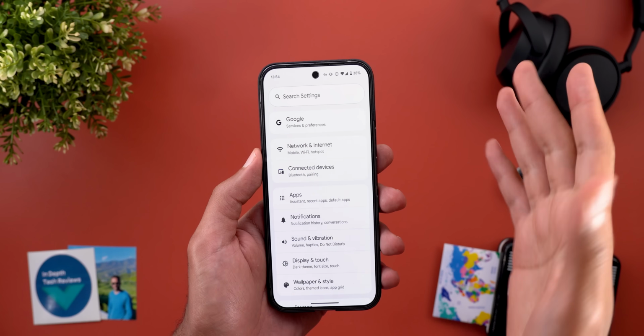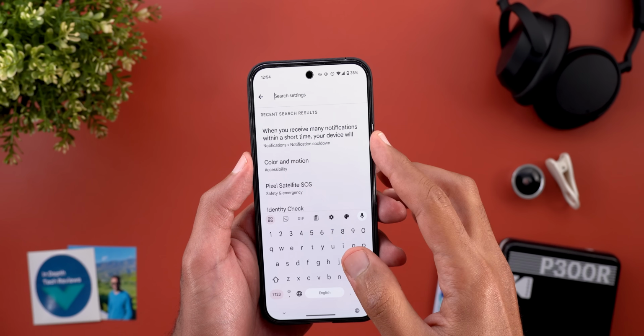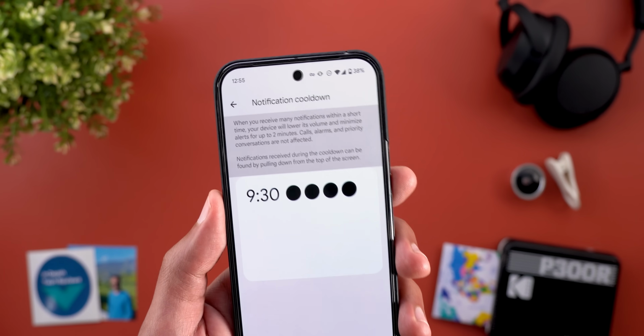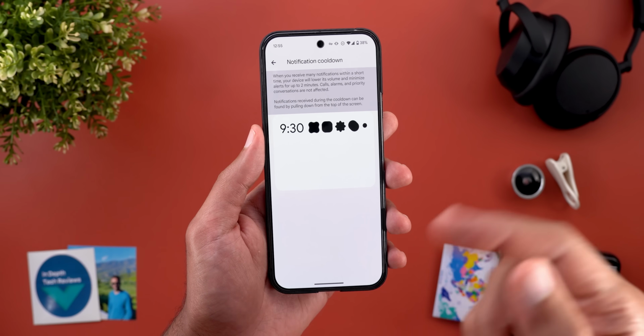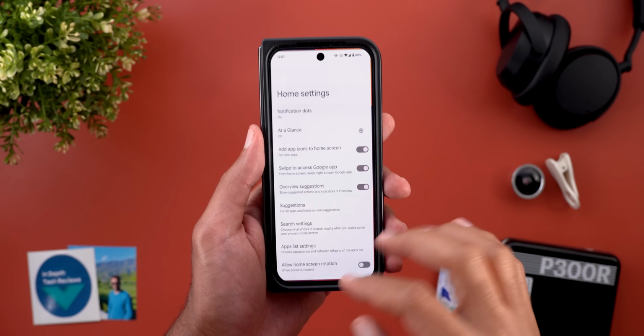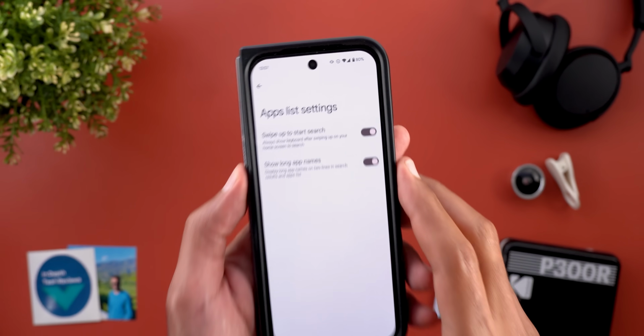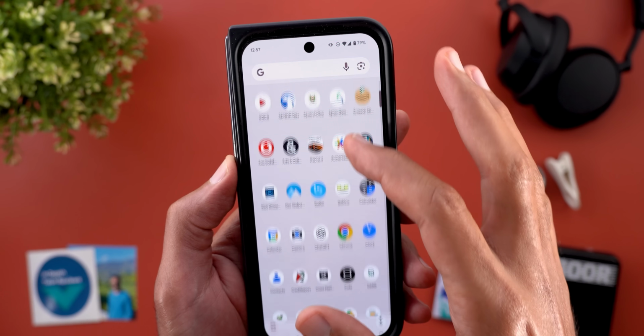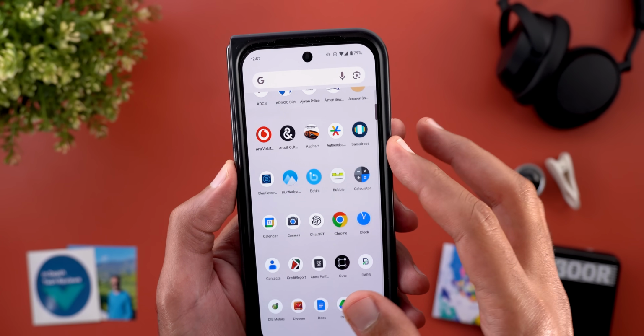The notifications cooldown feature is somehow hidden under settings. When you search for it, you will get this item which talks about the feature, but we don't have the toggle to turn it on or off. The show long app names feature is here under home settings, then apps list settings, but unfortunately it doesn't work as I have all my app names in a single line as before.